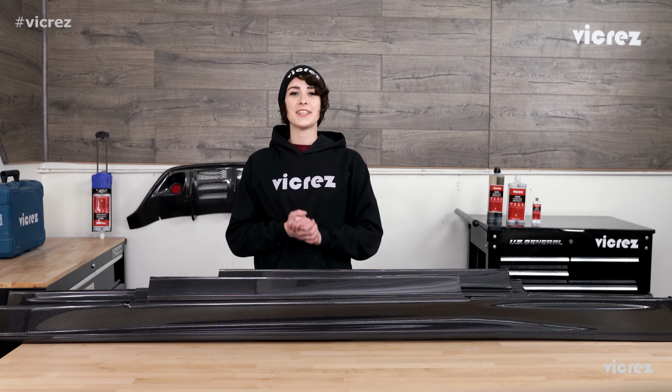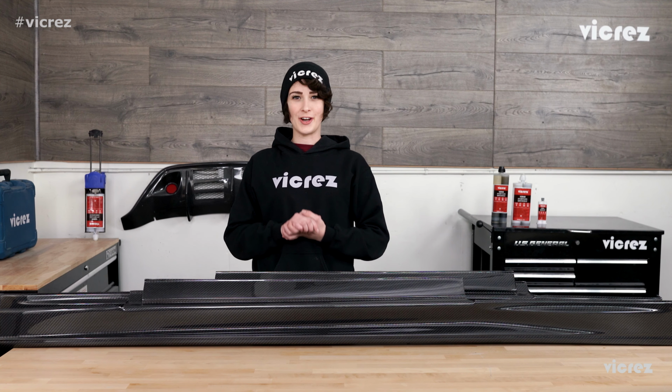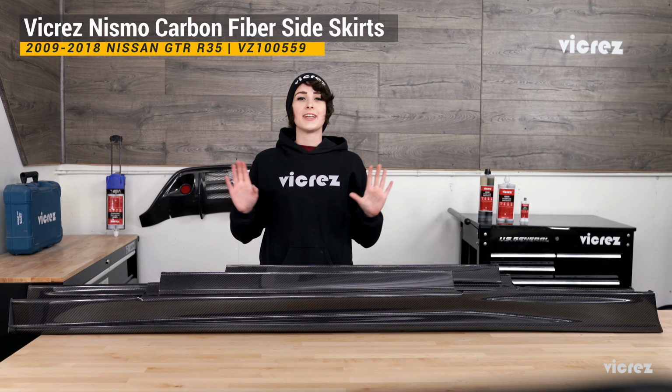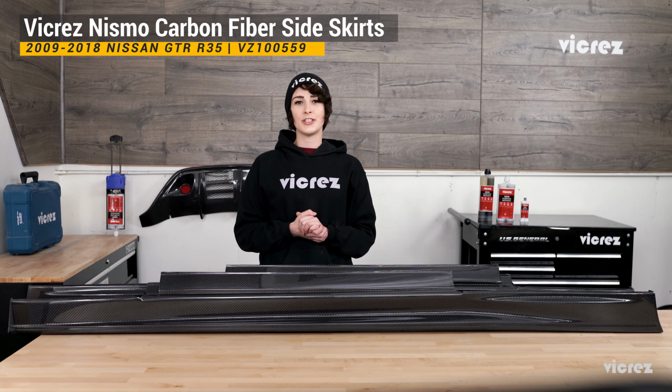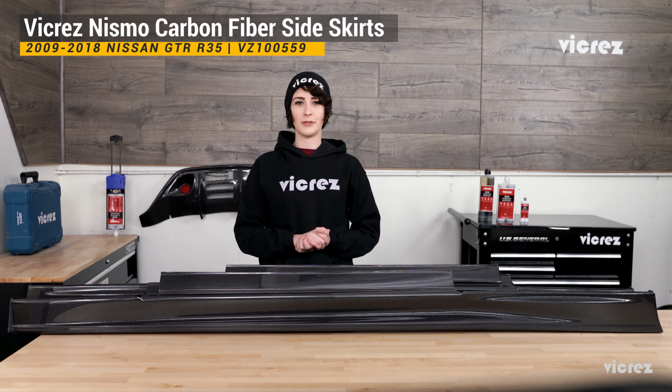Today we'll be showcasing another hot ticket item out of the 7-piece carbon fiber Nissan GT-R Nismo styled body kit offered by Vicrez for your R35. 559 is a pair, or rather a set of 2 Nissan GT-R Nismo styled carbon fiber side skirts for your 2009 to 2018 R35 vehicles.